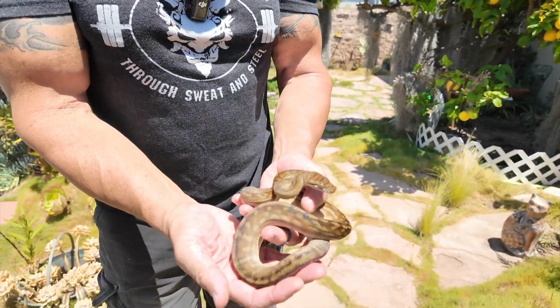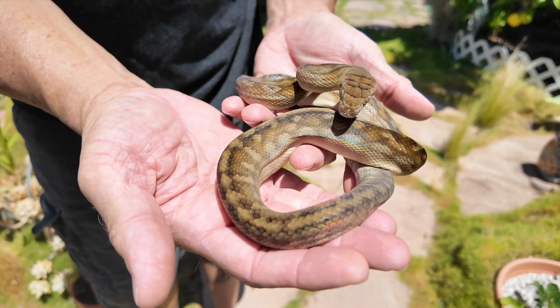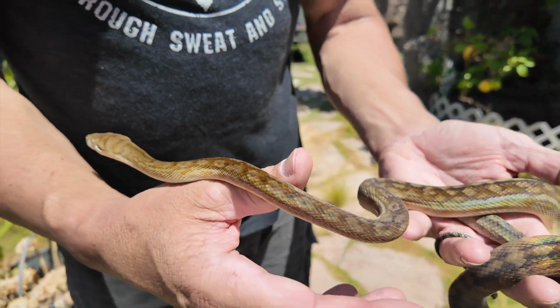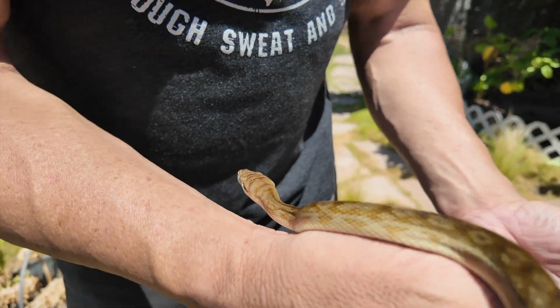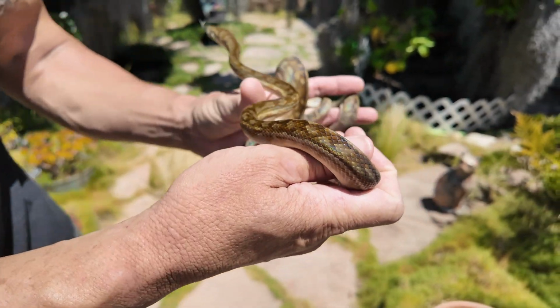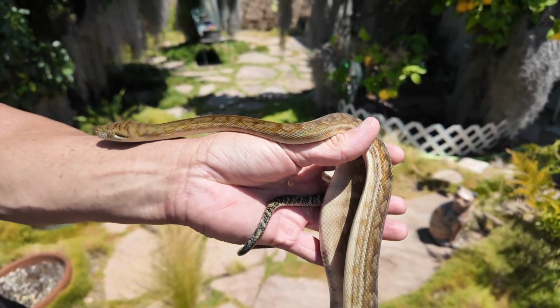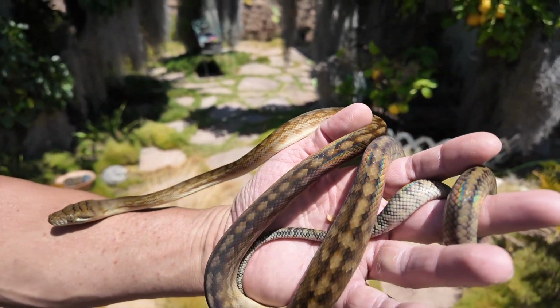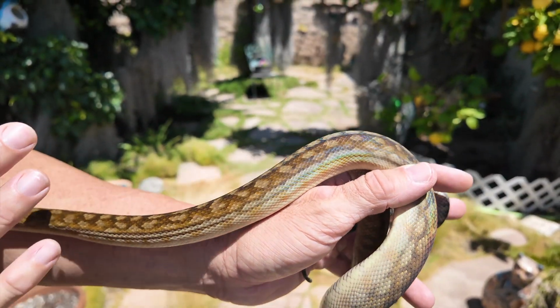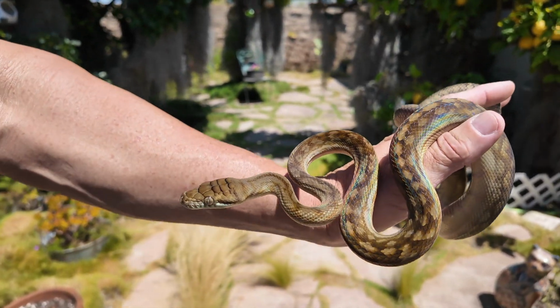So this is also a Tamika locality animal. They are not all created equal. This one just shed, just last night. And so very, very similar in pattern, at least with some of the traits, or there's a commonality there, but it is a bit different than your standard Southern or Merauke.